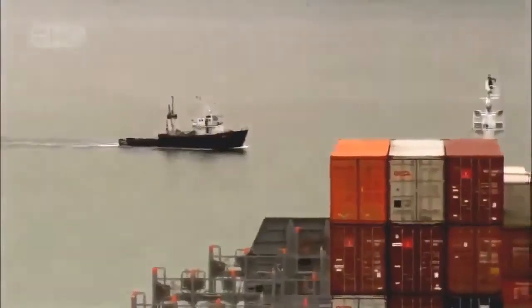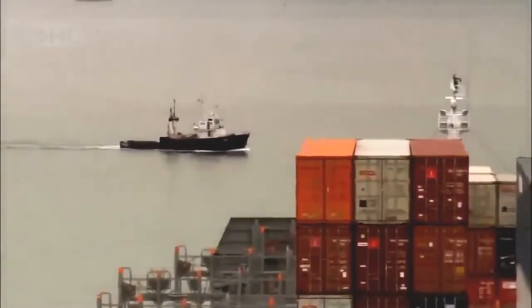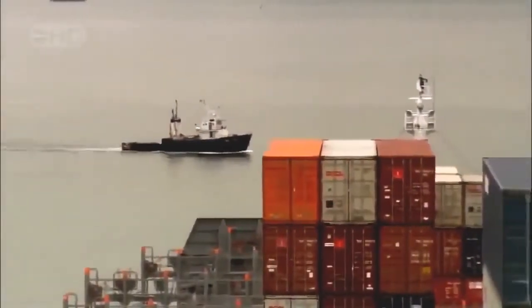A lot of traffic not doing what they're supposed to do, a lot of traffic not reporting. So you've got to have eyes at the back of your head. You've got to keep an eye out for everything moving, especially small coastal traffic. We've got one here, not reported, you see. He's trying to get across the bow.